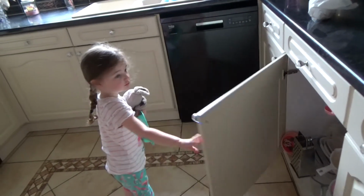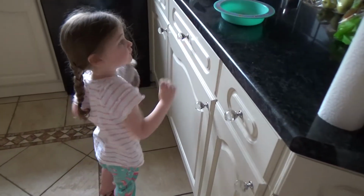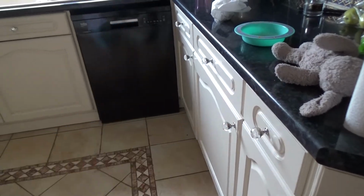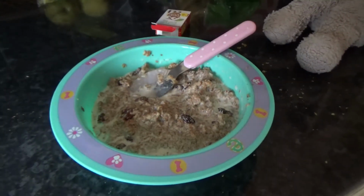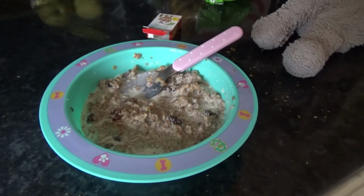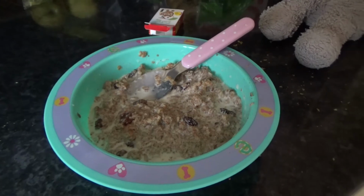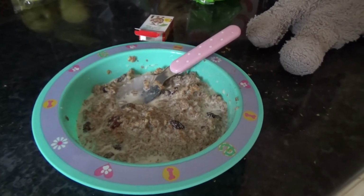You're making your own breakfast, Penelope? No. You want Mummy to make it? Yeah. What are we having for breakfast? Weetabix. So Penelope is just having mushed up Weetabix with some raisins in. She decided she wanted raisins and she has full fat milk on there. So that is what she will be having for her breakfast. And I'm just going to give her that so I can get on with making mine.